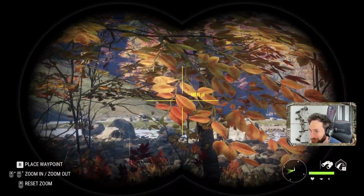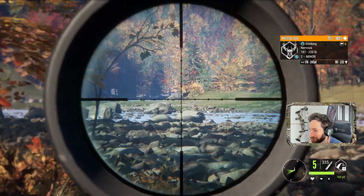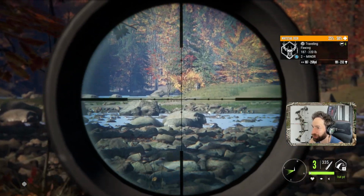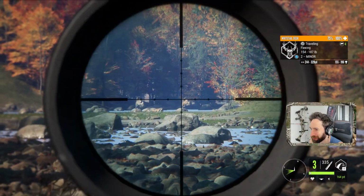Oh, what do we got crossing in front of us here? Another fox and a big whitetail buck. So we should probably go for that buck first, and the fox second. Rolled him and smoked the buck. Woo! Man, that was awesome. That was awesome. Another good buck.